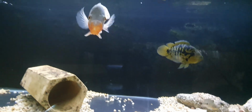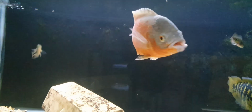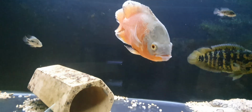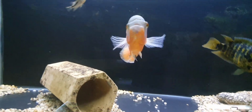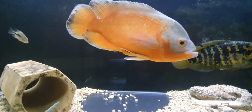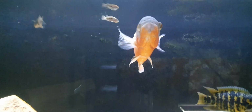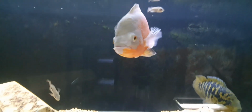Alright, next tank, the top tank. I love this Oscar, I reckon he's awesome. The colours in him, those red colours, when he opens his mouth, he's exactly the same inside his mouth. He's got a red blotched tongue, and the top of his mouth is all blotched.